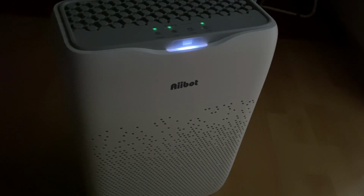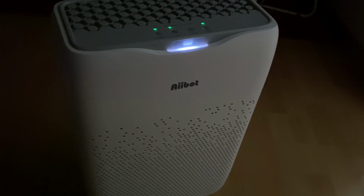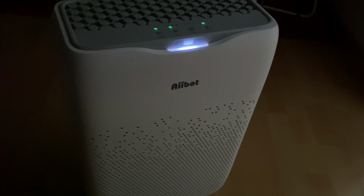And of course, you can adjust the fan speed. This is good for the noise level. So that it is. You can see how to use it. You can see what it is. It is really nice. And I'm going to use it in my bedroom. That it is the Aiibot air purifier with Quadruple HEPA filter and activated carbon for dust, odor, animal hair, smoke, allergens in the air. You have a timer function and 4 wind speeds.